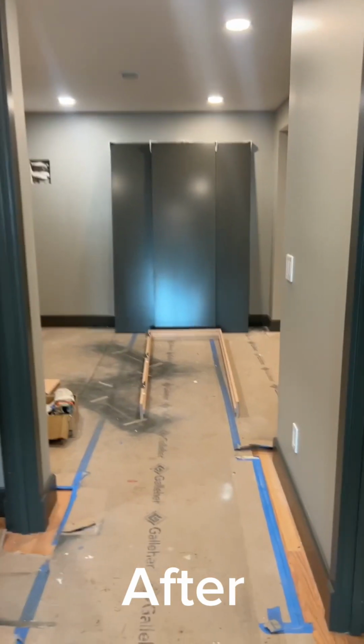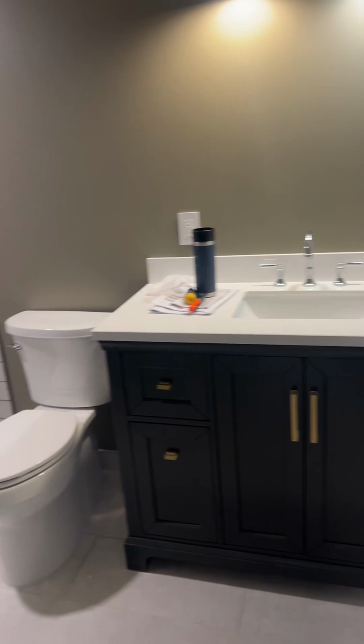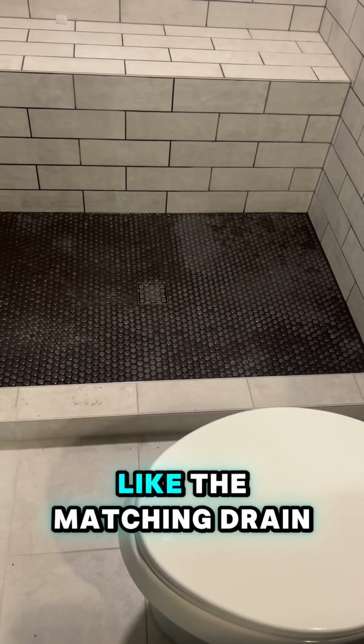Room. Now there is a bathroom. Nice little shower. I like the matching drain.